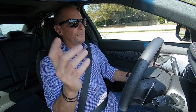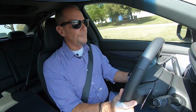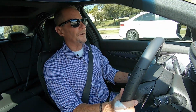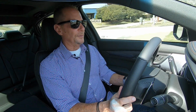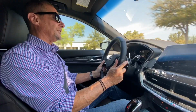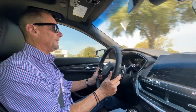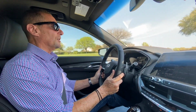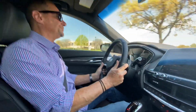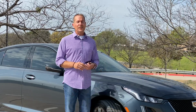And there you go, the 2020 CT5. Strongly recommend you give it a shot if you're looking for a four-door sedan. It's got some pep, it's got some looks, it's got some performance, it's got some luxury that surrounds you. Definitely put it on your short list if you're looking for a car in that category. So there you go. It's the 2020 CT5 taking the place of the ATS and the CTS. This is courtesy of Crest Cadillac up in Frisco.